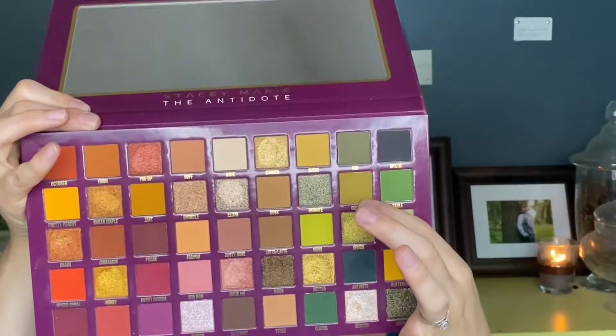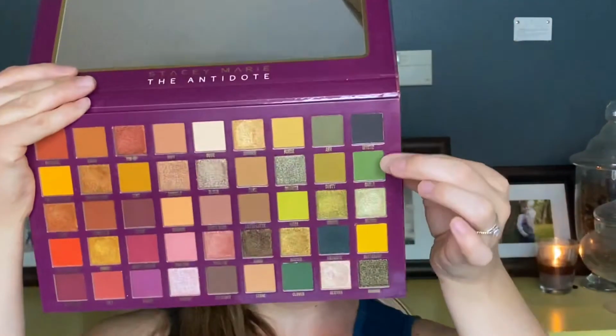Okay, so I'm going to start, sorry, this palette is so big. But I'm going to start with the shade Dusty right here and use that as a transition shade. I like this shade. It's just kind of a grungy sort of transition shade. I feel like it's going to pair really well with these greens. Okay, and then I'm going to take the shade Sable to deepen up the crease. And to do that, I'm going to take that Sigma E48 brush that I love so much.